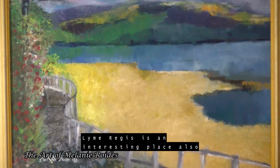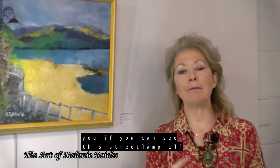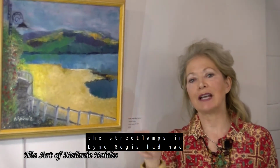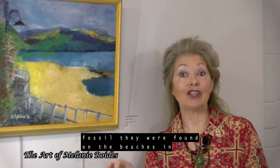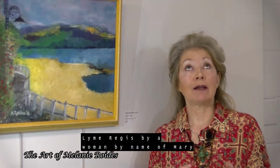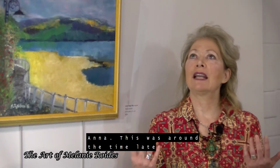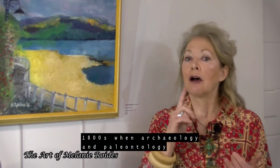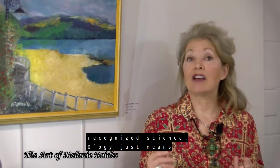Lyme Regis is an interesting place also because it's where these ammonites are found. If you can see this street lamp, all the street lamps in Lyme Regis have the shape of an ammonite, which is a fossil. They were found on the beaches in Lyme Regis by a woman by the name of Mary Anning. This was around the time, probably late 1800s, when archaeology and paleontology were just becoming a science, a recognised science.